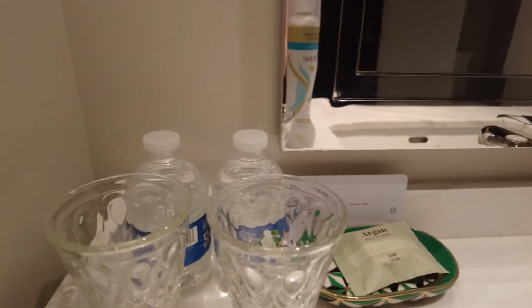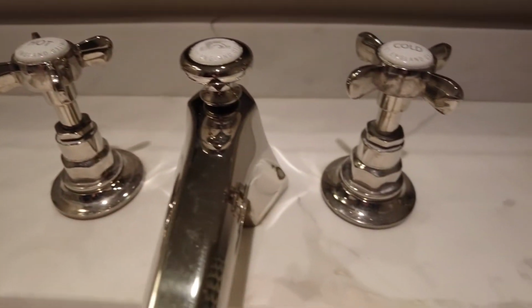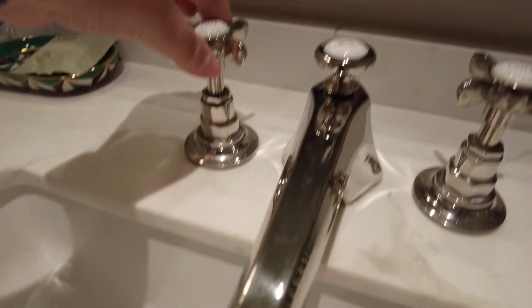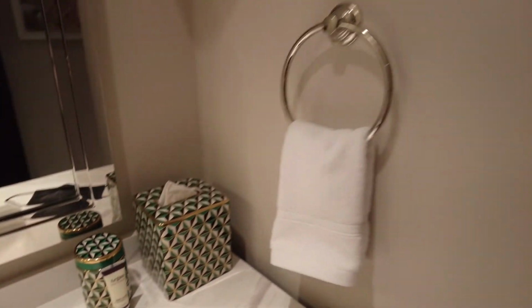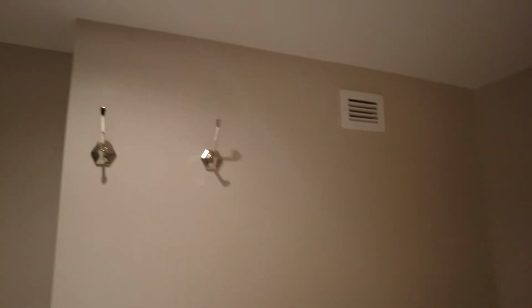But it looks like we have some glasses with water, a little soap. This faucet is really vintagey and cool looking. Yeah, nice. Nice theming here. Some lotion, little towel rack. Cute little tile floor. There's a toilet in the corner. It doesn't have a separate door like at Aria or anything, but it's hidden. Little places to put your towels, and then a shower, but there's no tub.